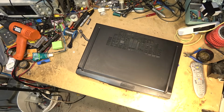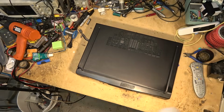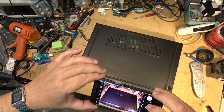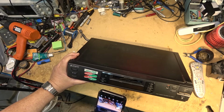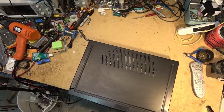Let's throw some light on here so that I get a better picture. And I'll put this video up before I do any work on this. So we'll just do an assessment right now, because this one is in rough shape. He'll have seen the video, I'm sure, by the time he gets the pictures. I'll send him the pictures tonight.